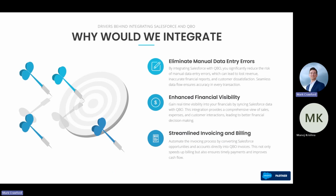Next, let's go ahead and dive into the drivers of why you would want to integrate Salesforce and QBO. Salesforce and QuickBooks are two of the most commonly utilized platforms by small businesses, even up to mid-market businesses. Salesforce drives the front end of the sales with all of the opportunities, quoting, and estimates, and QuickBooks drives the accounting processes. Between the two systems, historically, there has not been a consistent way to integrate them. This has caused a lot of companies to set up their systems completely separate from each other and handle them manually, usually by a representative from the sales team and a representative from their accounting team, such as their bookkeeper or accountant. A lot of that usually involves manual data entry.